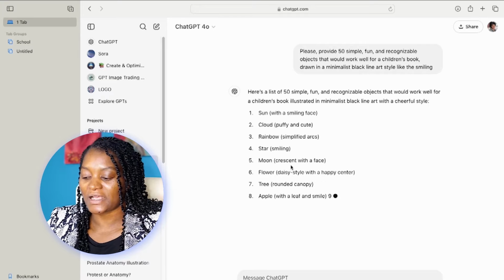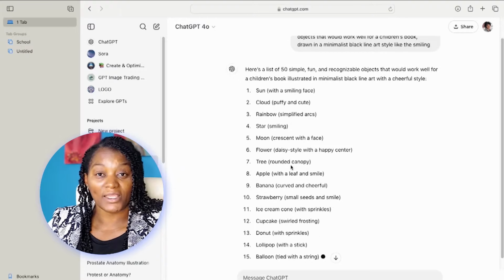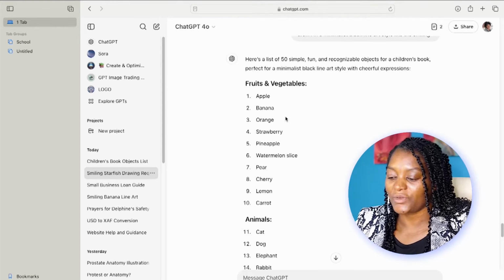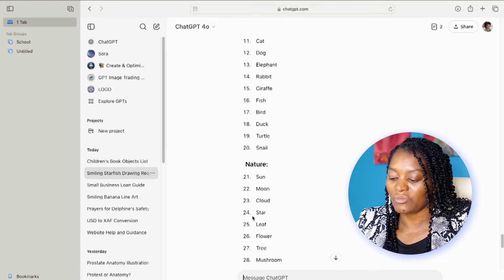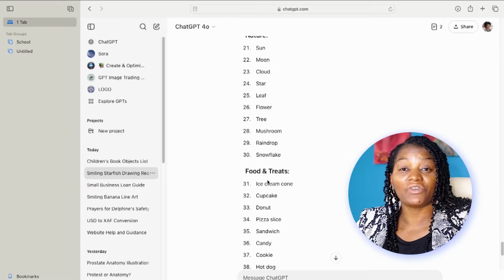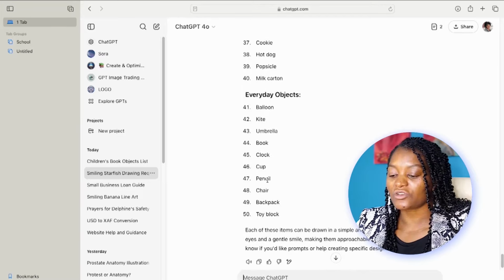This is what ChatGPT has given us, different objects. This is so amazing what AI can do for us. We don't need to think. You don't even need to bother yourself to understand what you are doing, right? You just need to know what to tell AI, and AI is going to do it for us. So we have our 50 words right here. You can see these have been divided into fruit and vegetables. We have animals here. We have nature here. We didn't even tell ChatGPT to do this for us, but ChatGPT is so smart to create something like this.